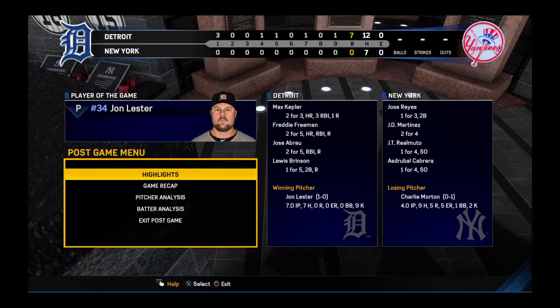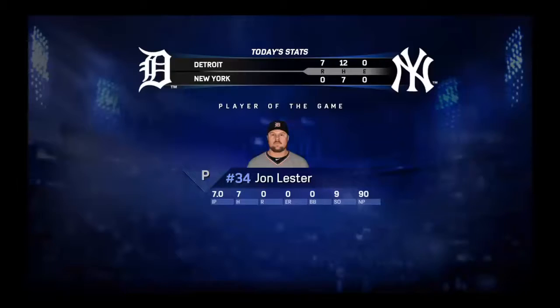The winning pitcher is Jon Lester. His record is now 1-0. The loss goes to Charlie Morton. He falls to 0-1. Time of the ball game, 3 hours and 3 minutes. Our paid attendance here tonight at Yankee Stadium, 53,300.